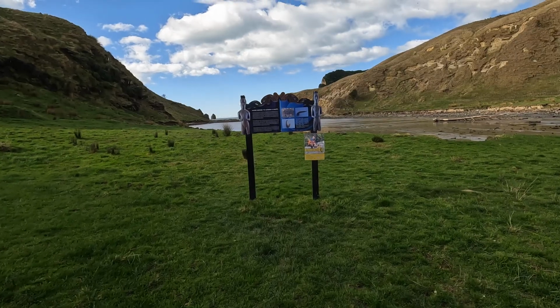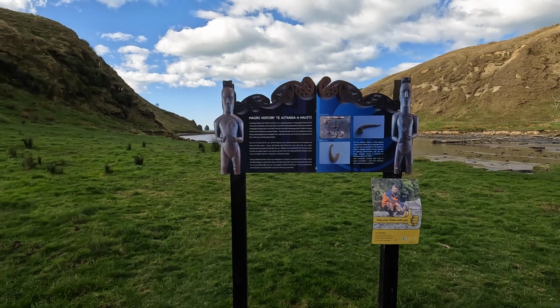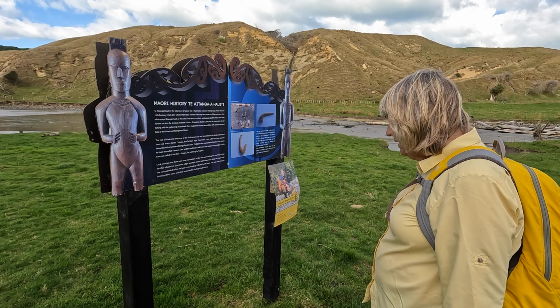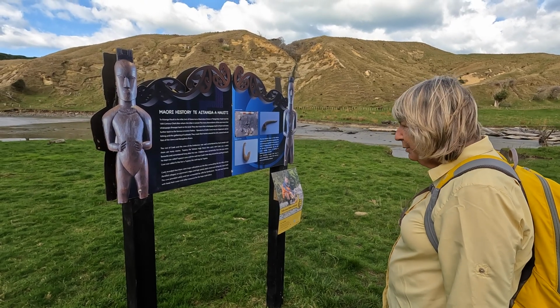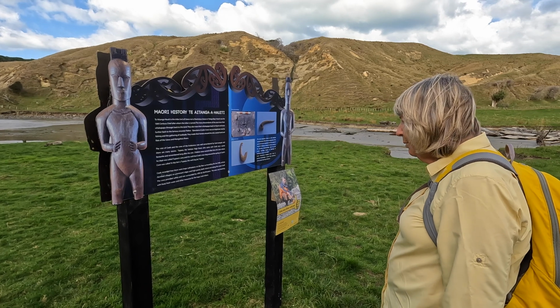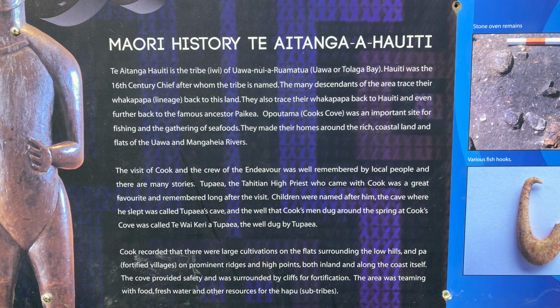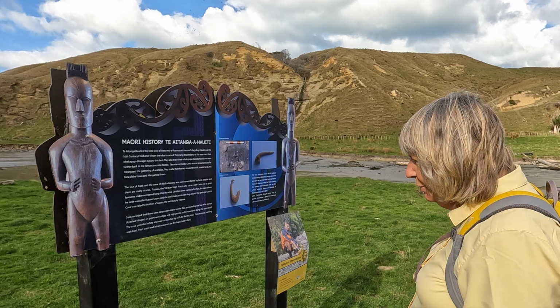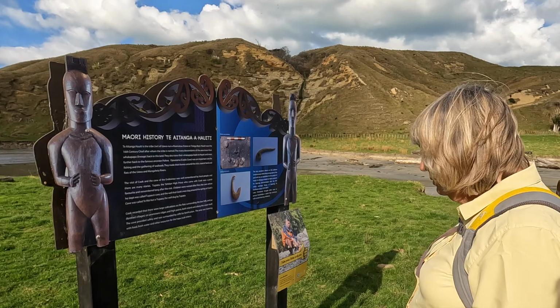We're coming up to another information board. Cook recorded that there were large cultivations on the flats surrounding the low hills and fortified villages on the prominent ridges and high points, both inland and along the coast itself. The cove provided safety and was surrounded by cliffs for fortification. The area was teeming with food, fresh water and other resources for the Hapu sub-tribes.